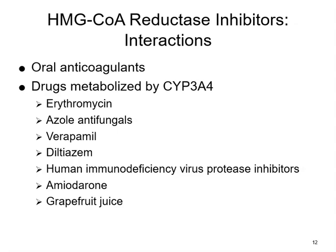Some of the other interactions have to do with CYP3A4. So those medications that are listed here are ones that are metabolized by that part of the liver. And one of the big ones there is grapefruit juice. So basically, components in the grapefruit juice, they actually inactivate that CYP3A4 in the liver and the intestines. And we need that enzyme for statin metabolism. So as a result of that, a person may have increased risk of toxicity, including that myopathy, which leads to rhabdomyolysis. So that's why we don't have them take grapefruit juice, and they should avoid it.